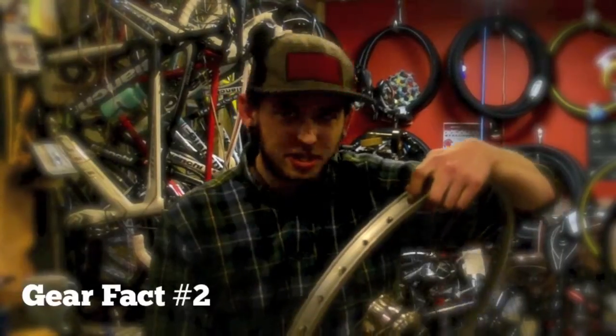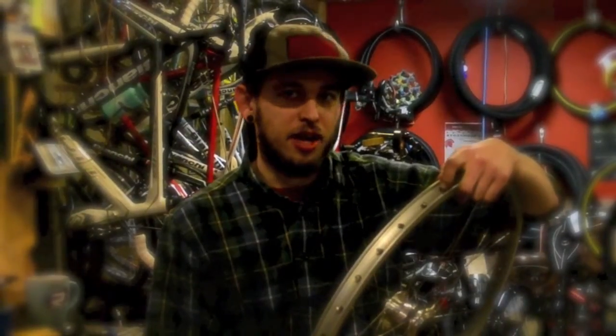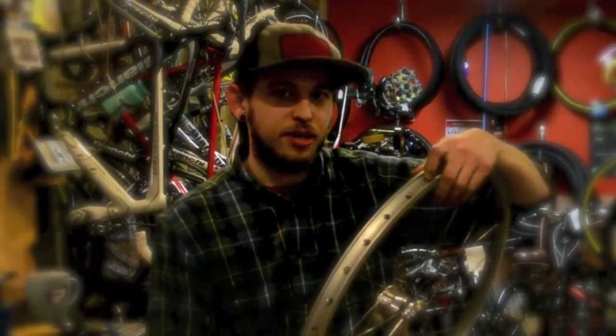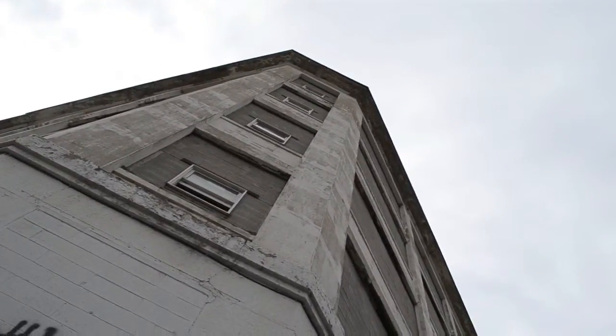Following up the internal geared hubs, people started to experiment with externally geared bicycles, which is much more common you see today, where you have the big cluster of gears in the back and a couple up front. Most bikes are 10 to 20 speeds, but if you really wanted to, you could have up to 33 different speeds on a bike. Today, the Gear Factory is a hub for local artists.